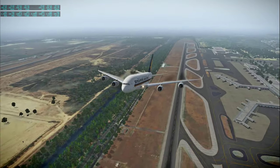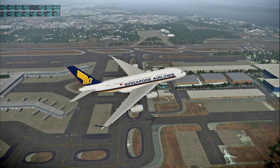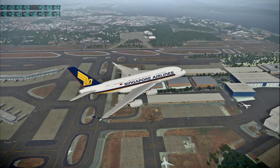Pretty cloudy day. We can't see a whole lot. Oh, there's Singapore as it is. Maybe we should swing around it just to see the performance as we climb.